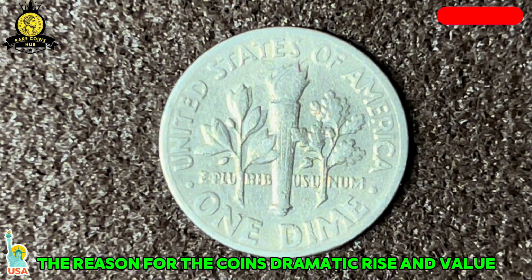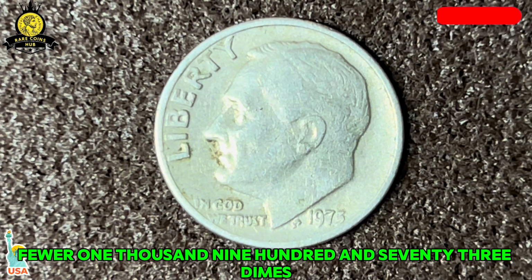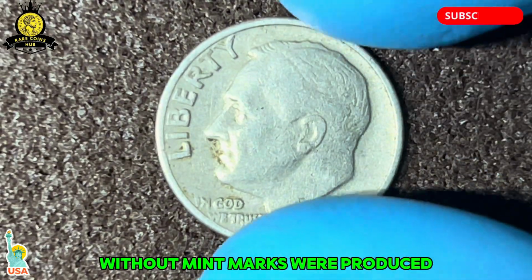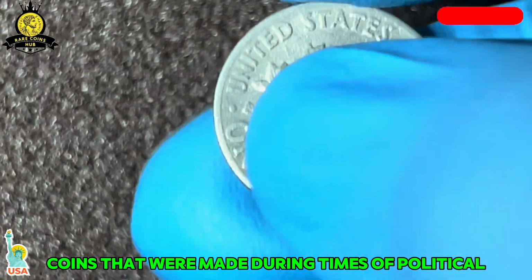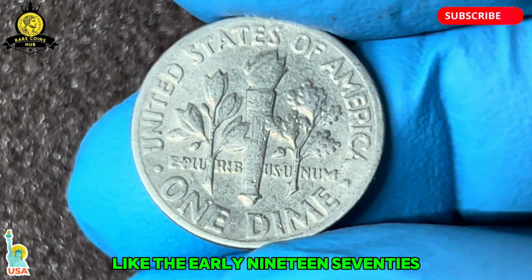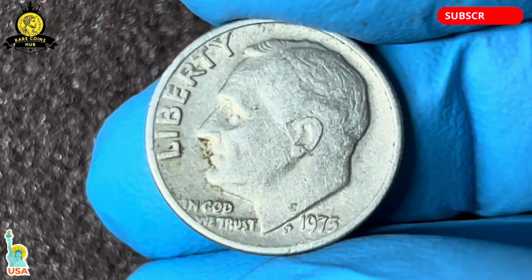The reason for the coin's dramatic rise in value is multifaceted. First, there's the rarity factor. Fewer 1973 dimes without mint marks were produced, making them harder to find. Second, there's the historical context. Coins that were made during times of political and social change, like the early 1970s, often carry a sense of nostalgia and historical significance that enhances their appeal.